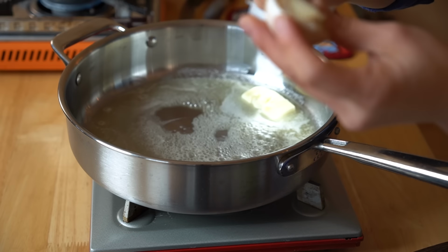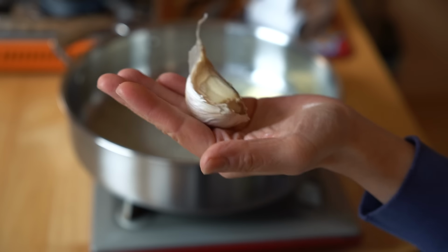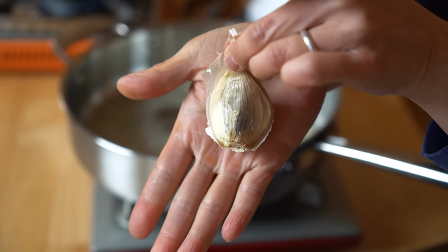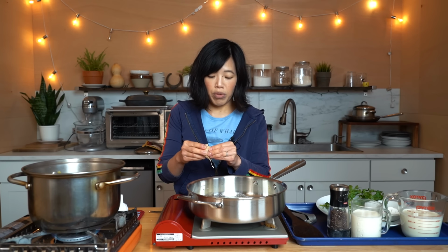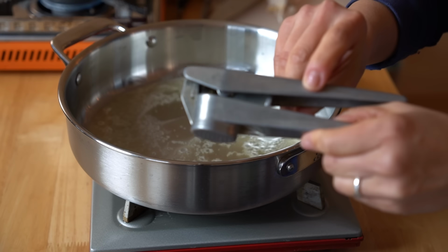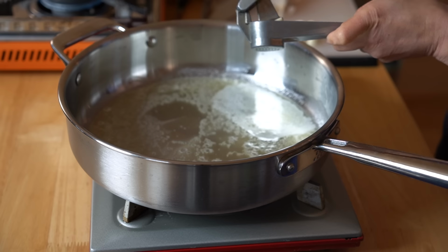So I have one clove of garlic, but this is a massive clove. So this I grew myself. It looks almost like a piece of elephant garlic. I don't know, can you see how big that is? If your garlic is not huge like this, use two or three cloves of normal sized garlic. We don't want our butter to burn, so keep an eye on it. Keep it at a low temperature. So I'm gonna use my great thrifted Zyliss garlic press and press this right through.